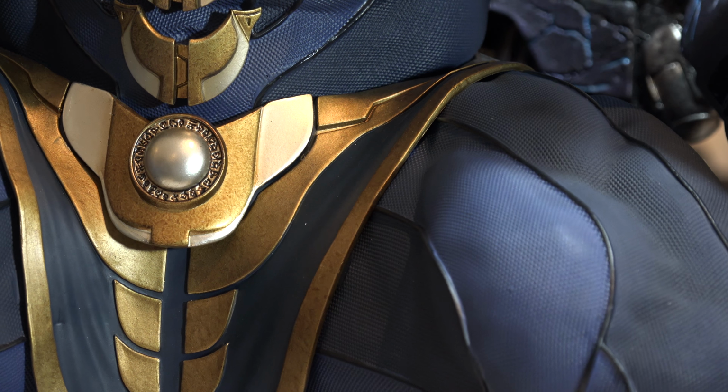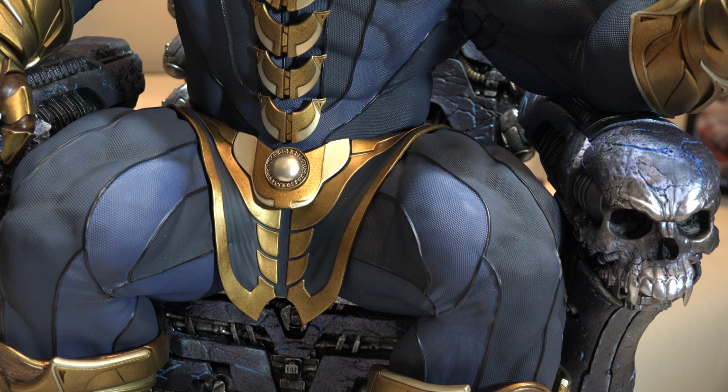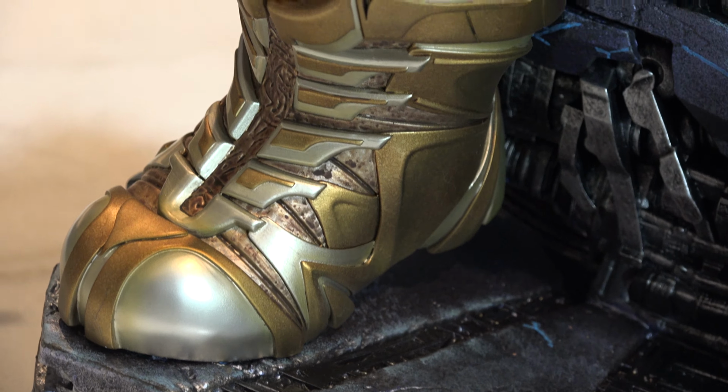Let's talk about his thighs, man. His thighs are crazy. I mean, this guy is diesel. And then the massive boots, all the work in there, all the different nice tones, different colors. Look at that. It's beautiful.